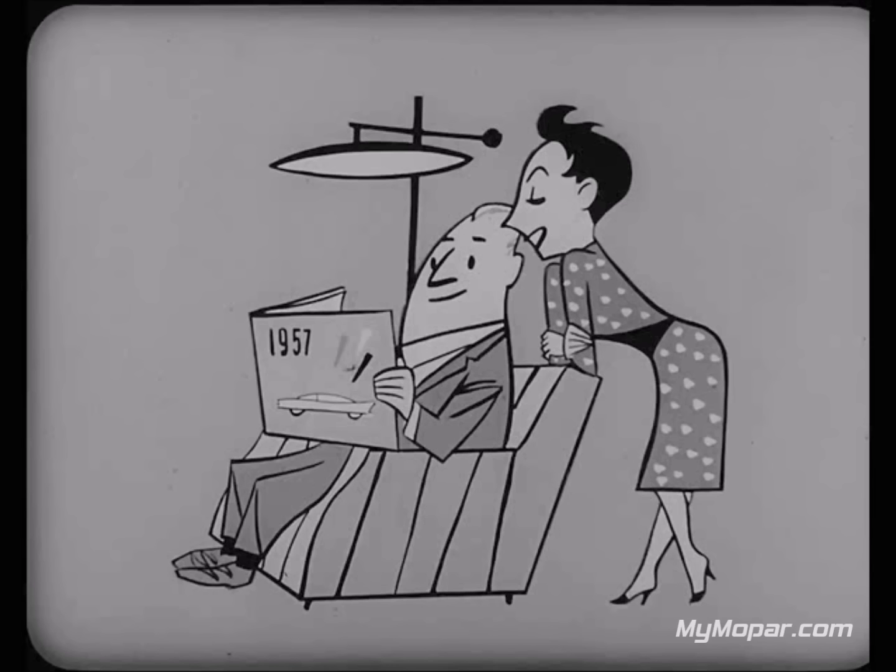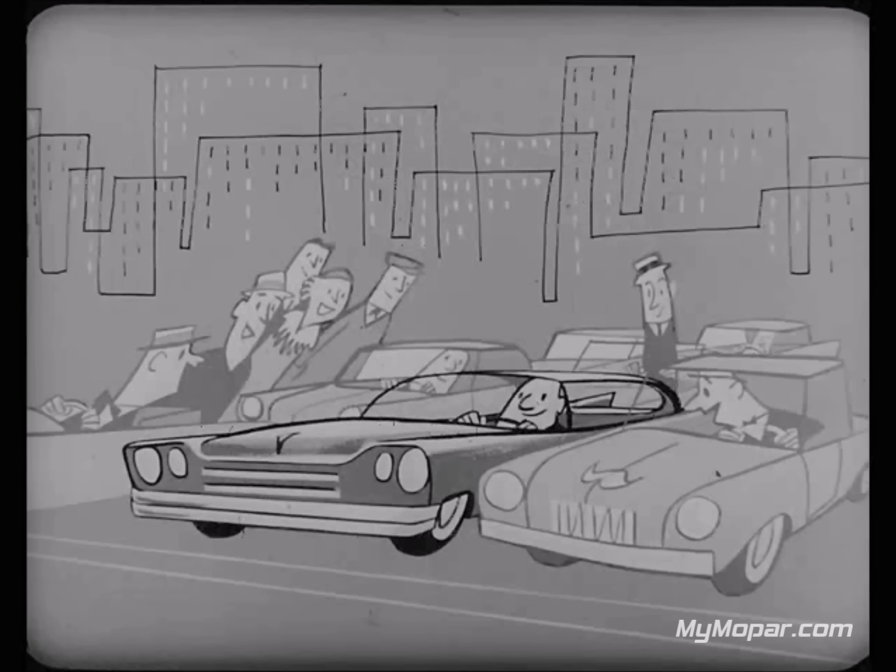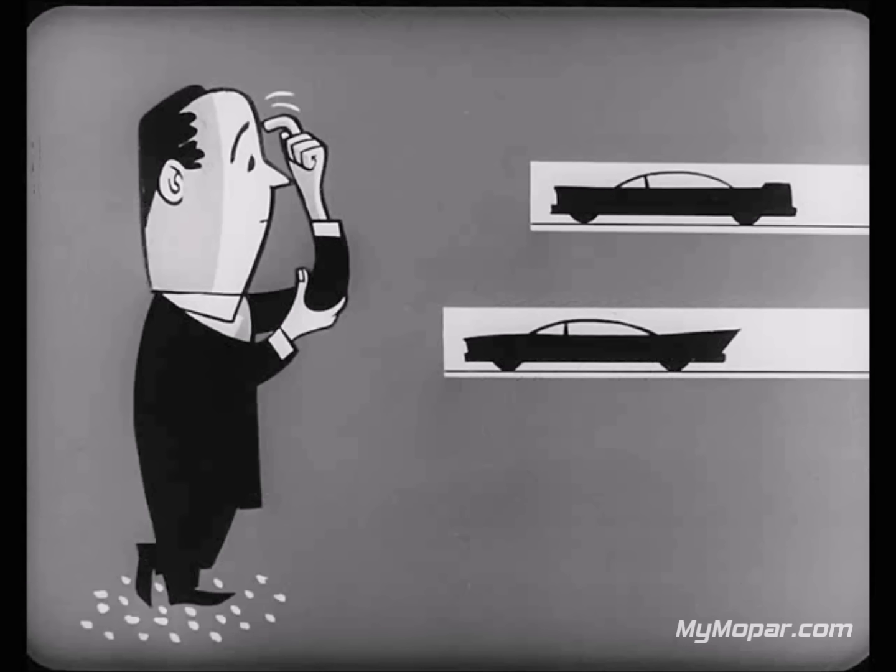Buyers of luxury-type automobiles usually have a pretty good idea of what they expect to get for their money. They want up-to-date styling, with distinctive appearance both outside and inside the car. They want better-than-average performance, the best riding quality and handling ease, extra roominess, luxurious convenience, and, of course, the utmost in safety and dependability. But how can the fine car buyer be sure he's getting the most for his money in every one of the fine car qualities we've just mentioned?